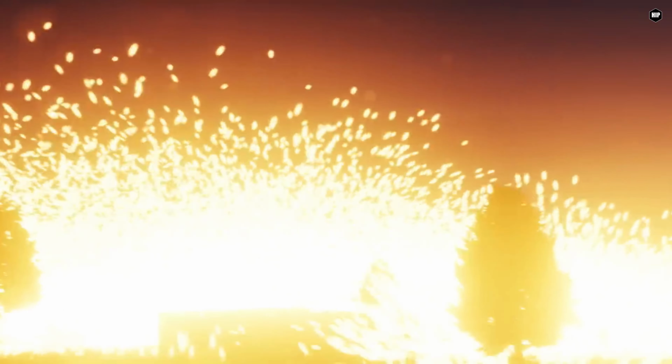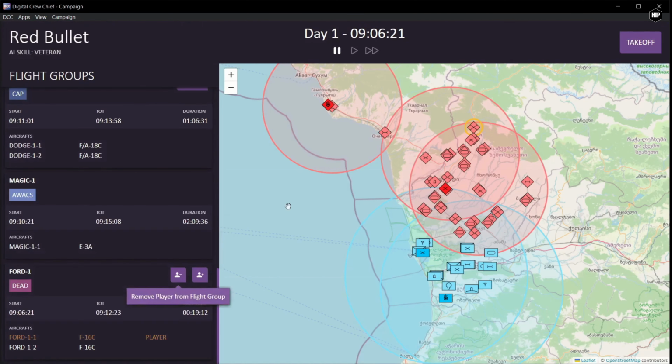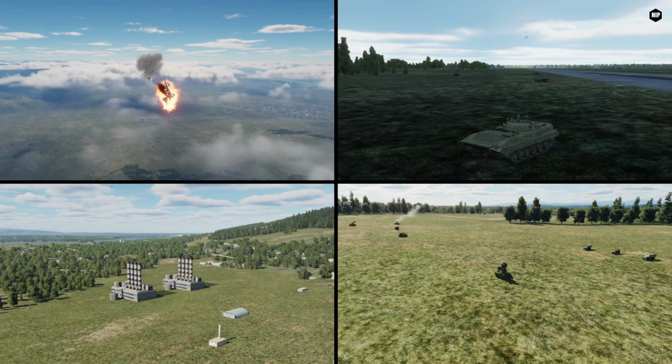Take a look at the most successful missions being created and tools like DCC and Liberation. It's all a cry for that dynamic campaign. And I really hope that they have all the necessary resources to make it happen. And we are not talking about the next 2 years. Something has to happen soon.